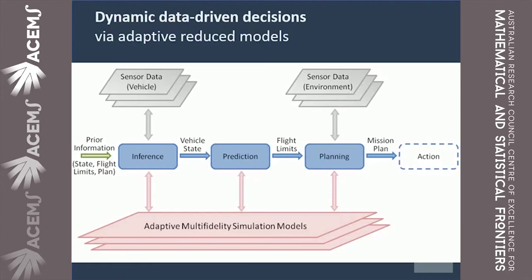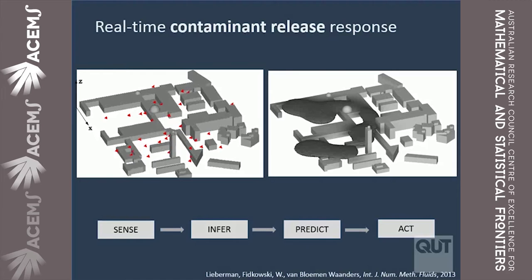So that's one example. I want to show you a second example just to hopefully convince you that these ideas are really quite general and not just specific to futuristic UAVs. This is another problem that we've worked on, the problem of real-time contaminant release response. And so the setup here is that we have some domain of interest. Does anybody recognize this?